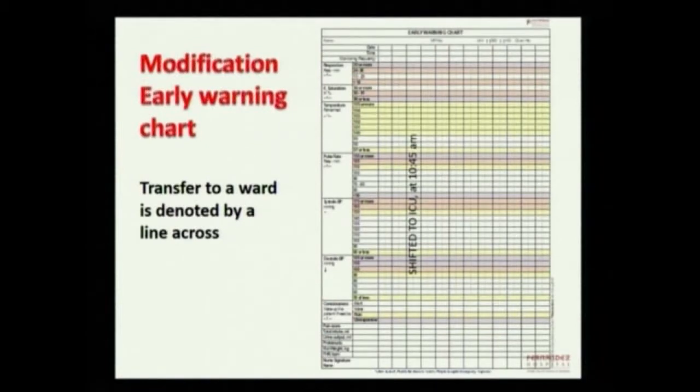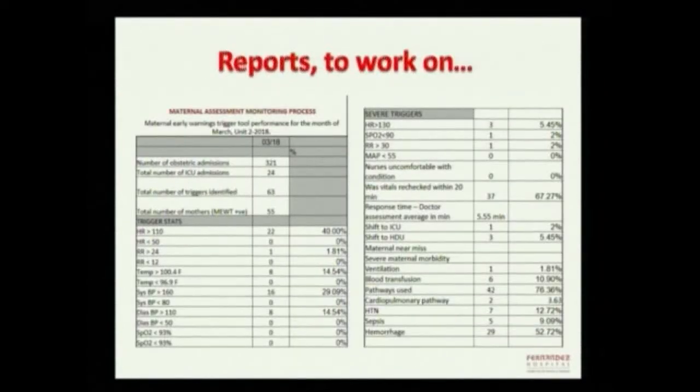And there was also an issue of how do I know when the patient was shifted? So I said, use one column and write down transfer to so-and-so ward, and start writing your ward a little later, one column later. So this became a very good and impressive document, which the nurses found easy to write and document. The intake-output chart is also given a column, so it's easy for them to enter.